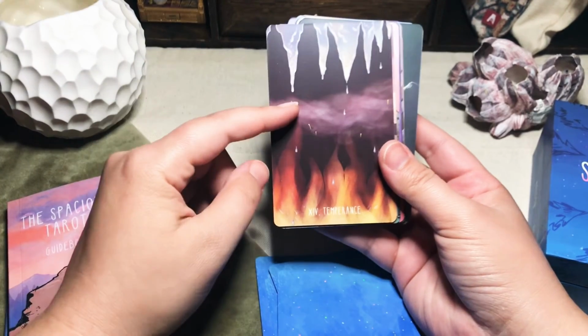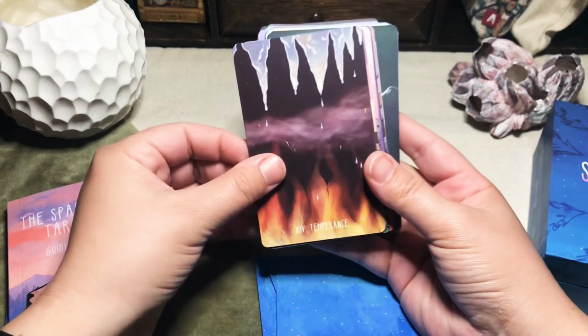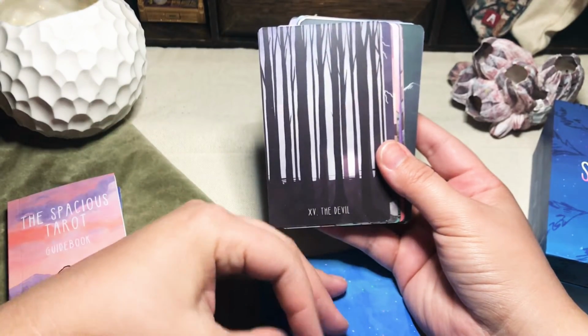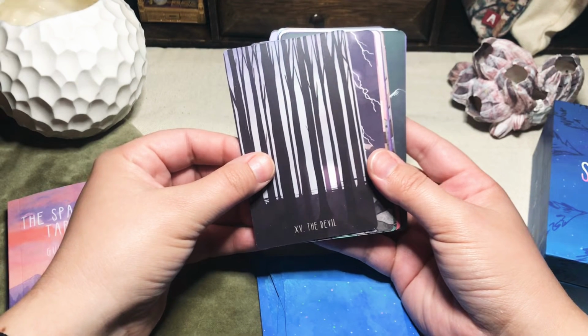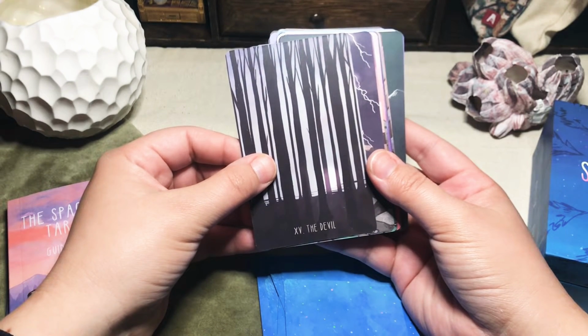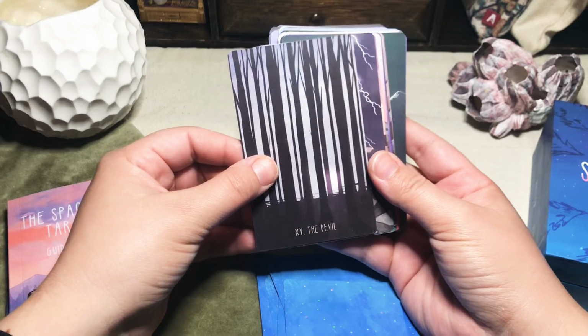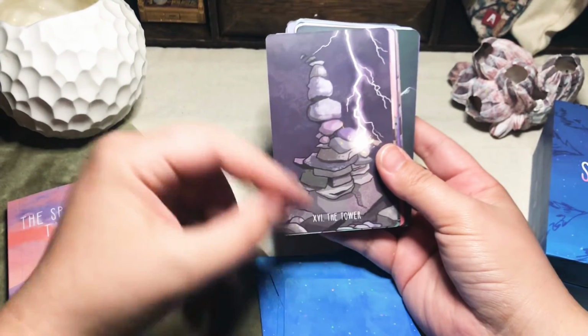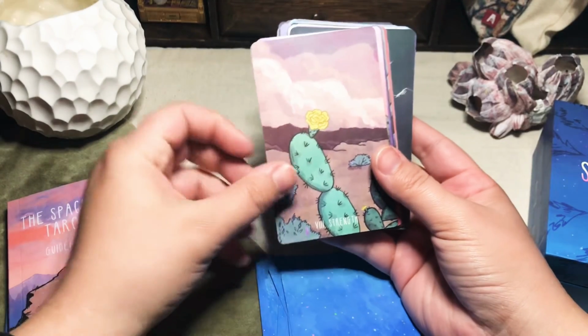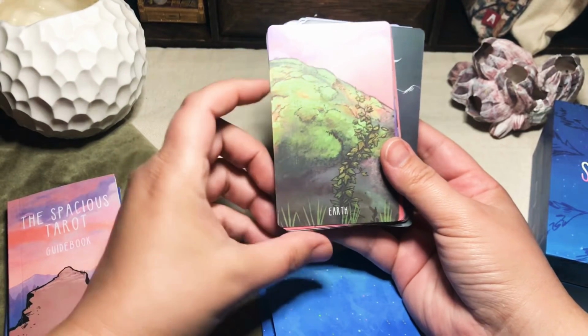So, here's the Temperance card, which is my card. It's definitely got a unique perspective. I love this Devil card here. It reminds me of a photo I took of some birch trees that were lined up in this same way, and it had the same feel or vibe to it. So cool. Tower card, and I finally gave in.